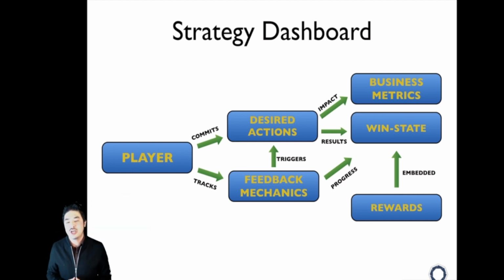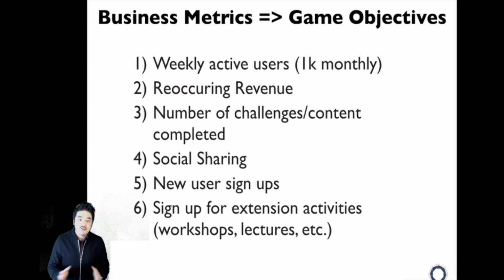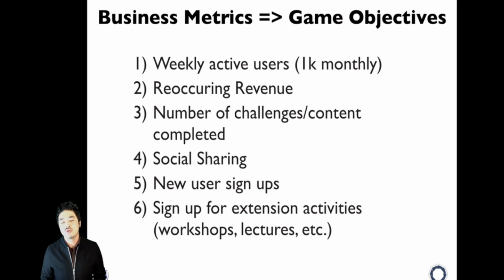This is the Octalysis Strategy Dashboard. At the beginning of every single project, I have my clients or people I work with define 5 components: business metrics, the players, the desired actions, the feedback mechanics, which leads to triggers, and the rewards and incentives, which are embedded into the win states. For business metrics, this is what are the most important business metrics you want to improve with this project. You can see my number 1 is weekly active users, and my number 2 is recurring revenue.